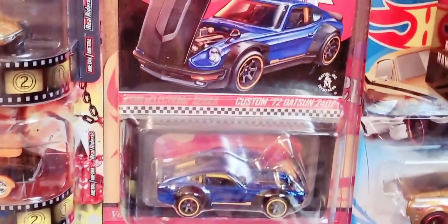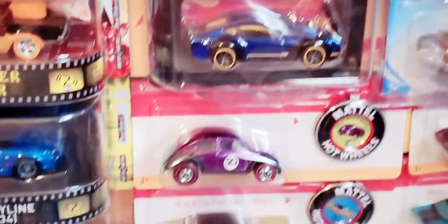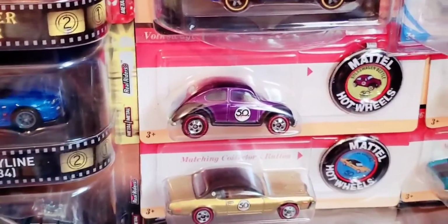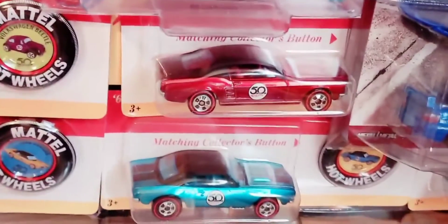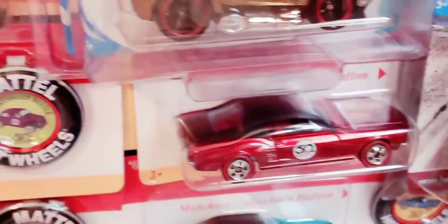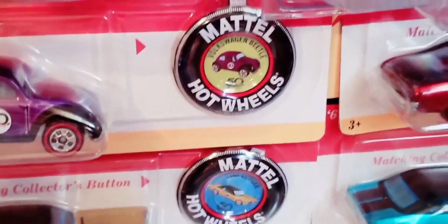Down here is another Redline Club car, a Custom 72 Datsun 240Z, pretty sharp. Here's a 5-card set of 50th anniversary retro cars. There's a VW Beetle and a Mercury. There's a red Mustang and a blue Camaro. And down here, a green Barracuda. And once again, they were part of a 5-card set of 50th anniversary cars in the retro packaging. And each one comes with this little clip-on button.